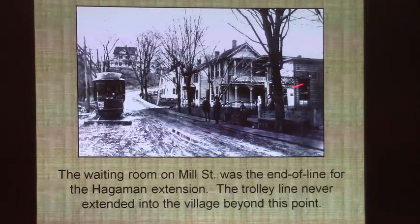Now the story is that they didn't let the trolley go any farther into Hageman because the village fathers, I'm not sure what Hageman was at the time, were concerned that the electricity going into the ground from the trolley was going to disrupt the crops and the farm animals. My own theory is that the right people didn't get paid in order to let the trolley go farther into the village. But that's my own thoughts on the matter. But it seems funny that you would go through all this to build all the way up to there and then stop after you just barely got into the village.